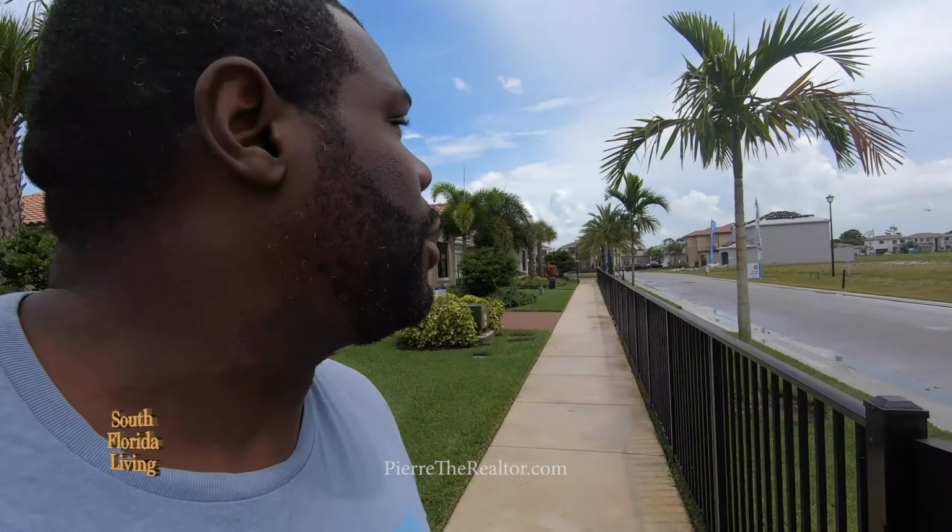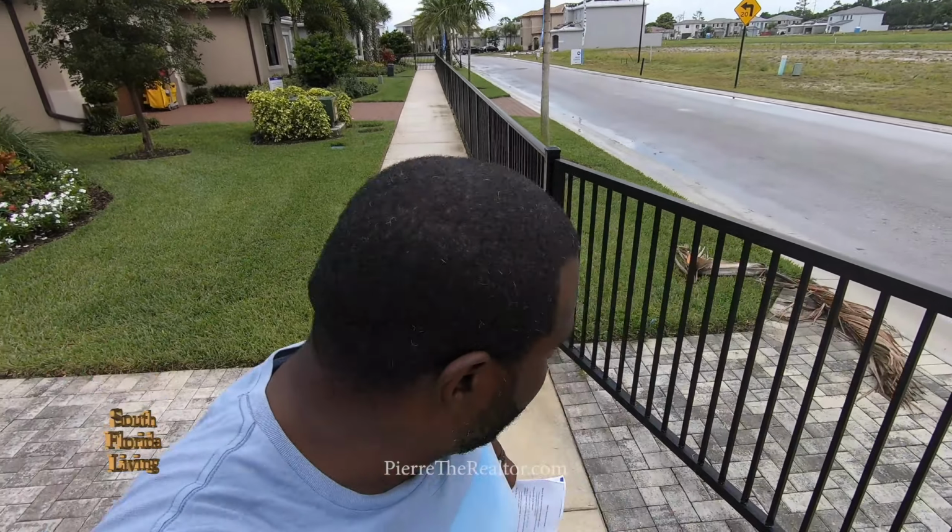And look, man, I'm out here in the community of Villamar out here in Lakeland, right at the border of Boynton Beach. It is beautiful. It is hot. If you look on the ground, you can tell it was just raining a little bit. But it's all good. Ain't nothing gonna stop the vibes.